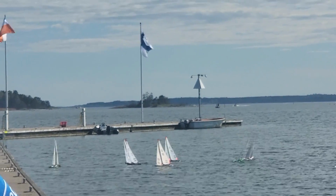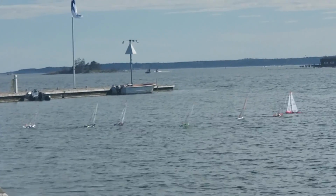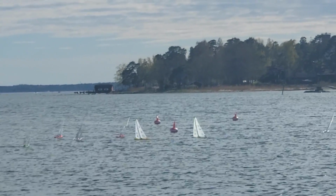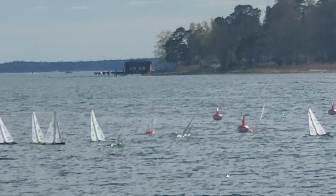We're on the Baltic Sea. You can see there in the distance we've got the Swedish flags flowing, and yeah, it's a very nautical place here. Terrific sailing out in Sweden for the globals.